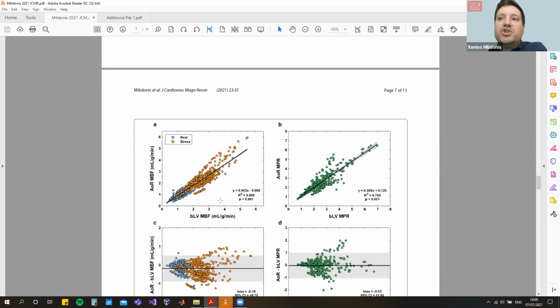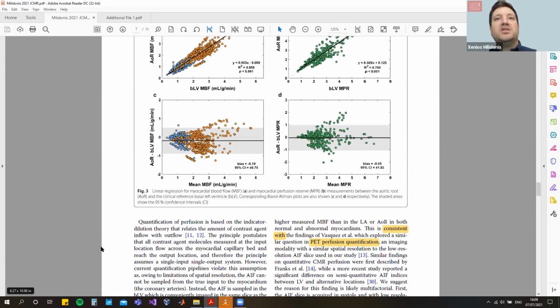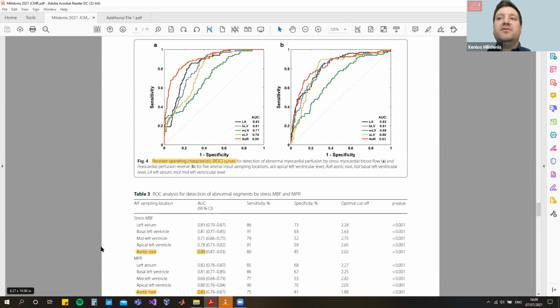So figure 3 shows the plots for the aortic root, which have the best correlation overall and agreement with the basal left ventricle. But now let's move on to the most interesting bit of the study, which is the diagnostic accuracy versus visual assessment. This is shown in figure 4 and table 3.